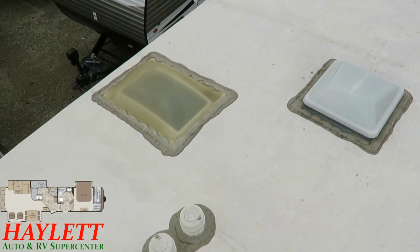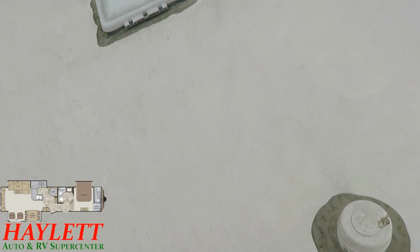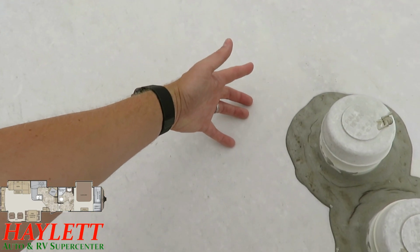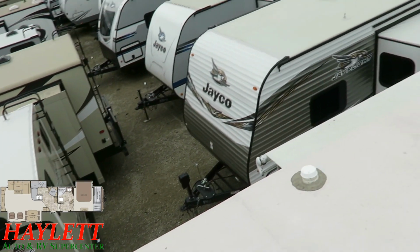What I have noticed is there's a couple little, where did I see them? Oh, like right here. A couple little spots where it's just starting to hairline. So at worst, what this camper needs is just a quick little touch bead. Other than that though, everything up here looks all right.